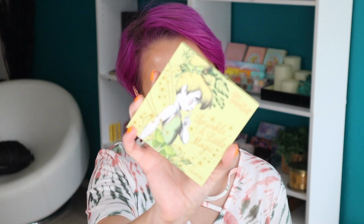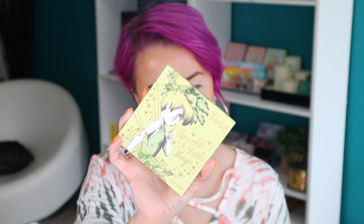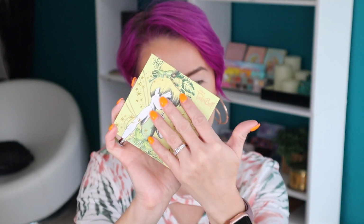It says sprinkle a little magic, and the artwork on it I think is precious. It's absolutely beautiful. It has a little bit of an embossing effect to it, kind of like a little bit of glitter. It doesn't come off or anything, but just adds that something extra to the palette. And of course, on the back, you have the shade names. And of course, ColourPop is cruelty-free.